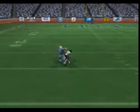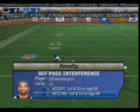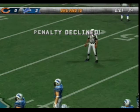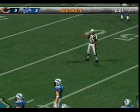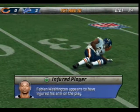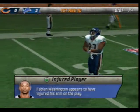Pressure, looking for the long completion. Washington is there on the stop. And they were each jockeying for position while that one was in the air. Let's get the call. Pass interference on the defense. Number 27. Washington looks to be shaken up after that play, and we'll get you a report from the sideline when we get the information.